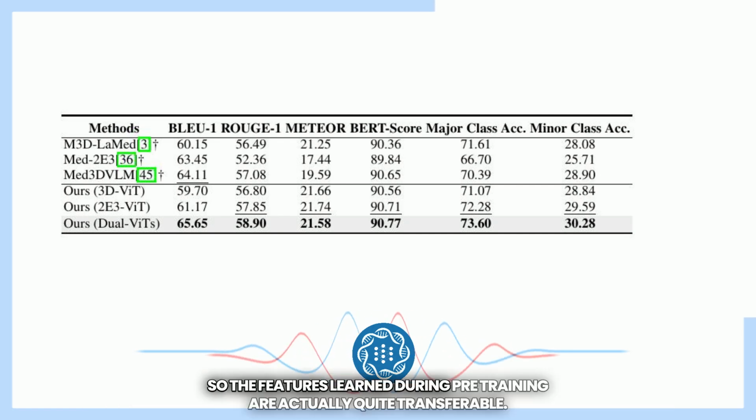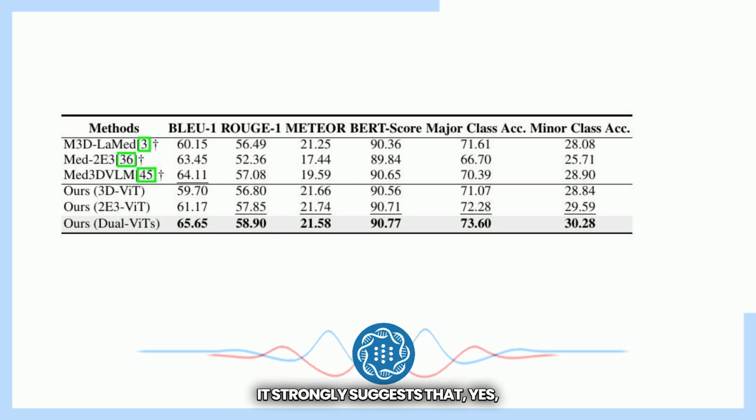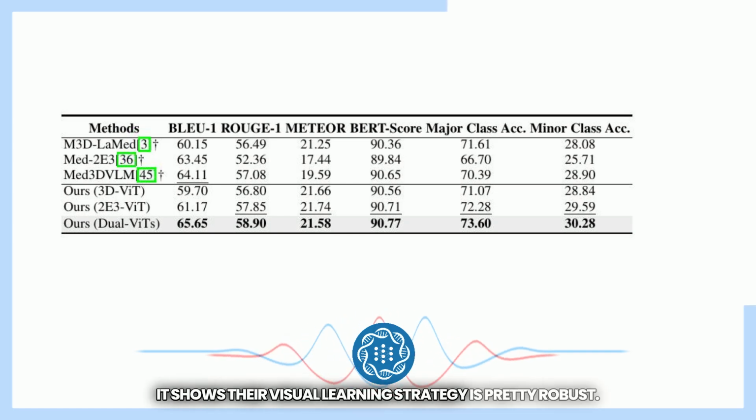So the features learned during pre-training are actually quite transferable. They capture fundamental spatial patterns. It strongly suggests that, yes. For instance, they saw over a 14% improvement in the BLEU-1 score compared to another model, E3D-GPT, on that dataset. It shows their visual learning strategy is pretty robust.